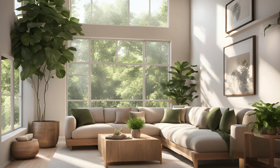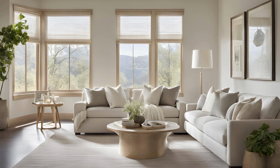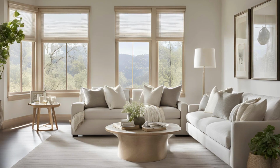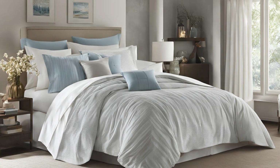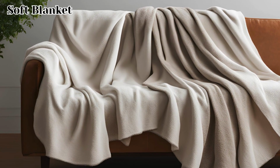Neutral colors are your best friend when staging. Think whites, creams, or light grays. They create a calming atmosphere and appeal to most people. Layer your bed with crisp sheets, a cozy duvet, and throw pillows. Add a soft blanket for that hotel-like vibe.